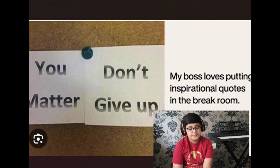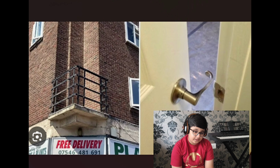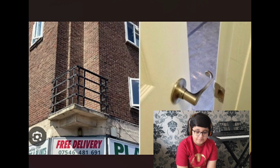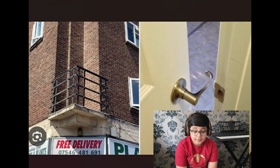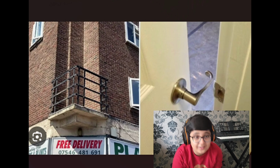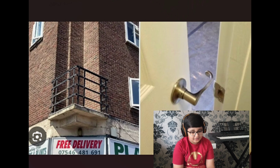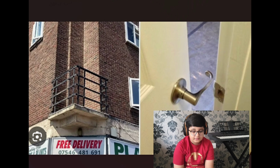Next, we have an apartment made up of bricks, quite ugly. But that's not the design fail. There's a balcony, a very beautiful balcony. But it doesn't have a door. I don't think there's a door upwards also. I don't see any door anywhere. So you probably have to jump through your neighbor's window and get there. I don't think I'm going to risk that much for that.